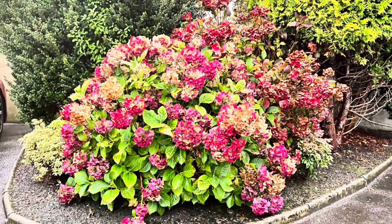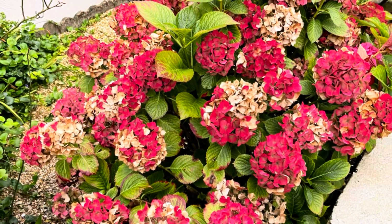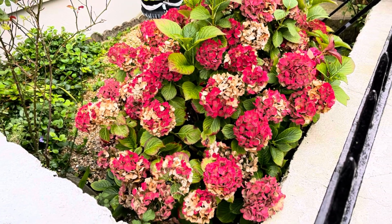Once it freezes, then they start looking bad, but up until then, they look great, and people do nothing with them. I know so many people who have them, they don't even fertilize them, they don't do anything, and they just kind of keep going and going and going.